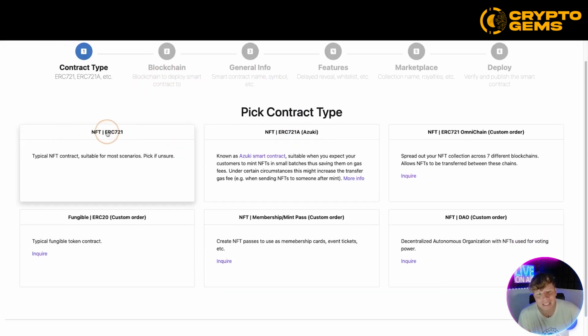We have the NFTs on the ERC 721. It's a typical NFT contract suitable for most scenarios. Pick if unsure. This is what I would choose starting out, and I've done NFT projects and I'm still a little bit unsure, so they would help me. You can choose the ERC 721A, which is the Azuki. So it's known as Azuki smart contract, suitable when you expect your customers to mint NFTs in small batches, saving them on gas fee. Under certain circumstances that might increase the transfer gas fee, so when sending NFTs to someone else, for example.